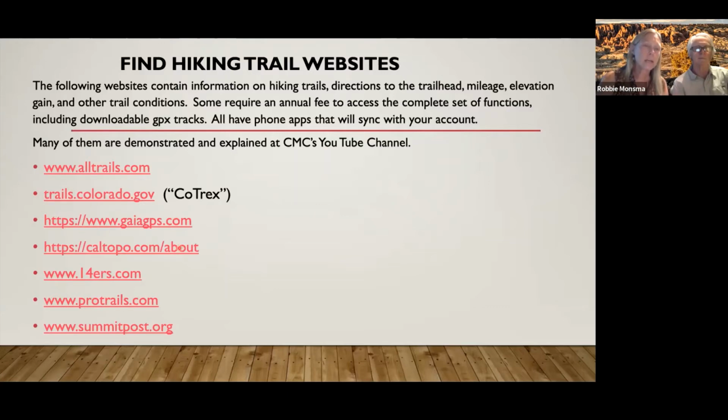Gaia is one that a lot of people use to not only plan out their trips, but also to track their trips, to keep track of where they've been that day, bring it home, it syncs automatically. Caltopo does the same thing. We have some of Mike's quick start navs on all 4 of these. So if you want to find out about them and what are the things about them that are good, the things that maybe aren't so good, those are all at the YouTube channel.